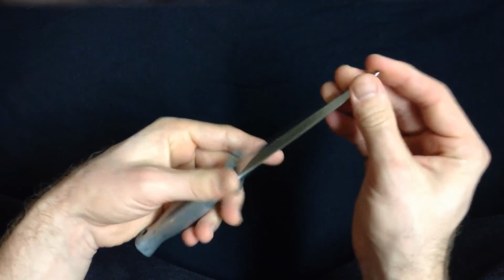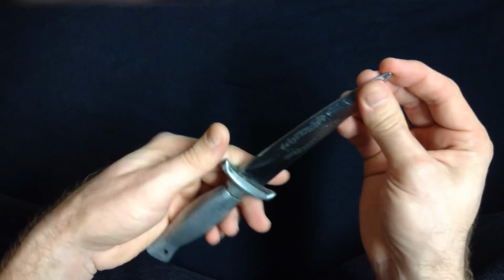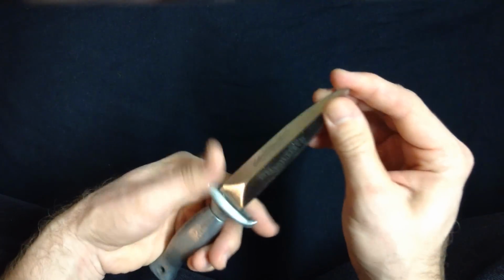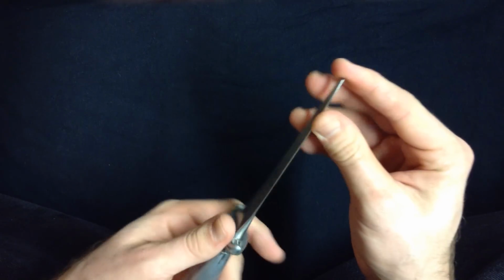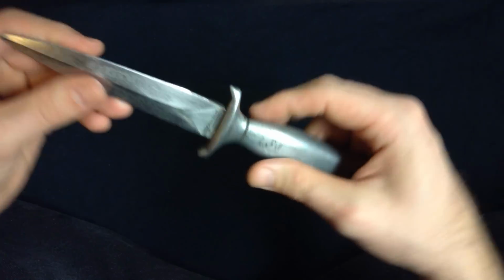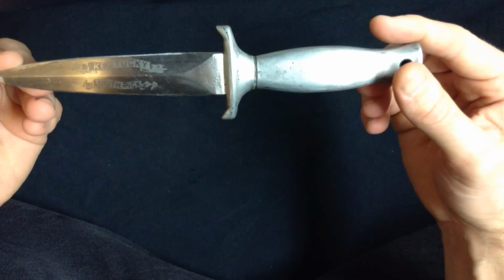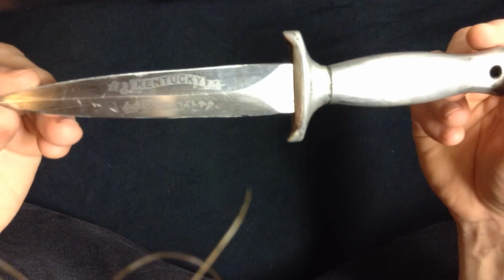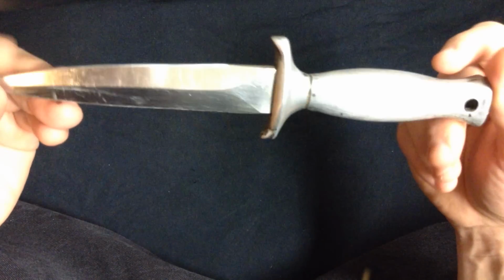It actually sits in my pen cup. I have a cup to hold pens and highlighters and business cards and scissors and stuff. And this just hangs out with those, and I use it all the time. Very cool piece. I love this knife.